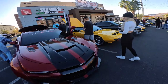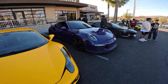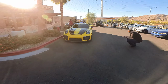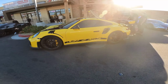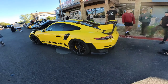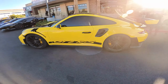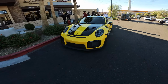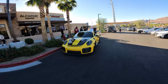So you saw the GT4 RS here. And then right down here we saw the GT3 RS, the purple one. And then this just pulled in. So now we've got a GT2 RS. So we've got the full complement of the Porsche RS cars. Absolutely beautiful. Again, the gigantic wing on the back, but beautiful color too. I mean, if you're going to have a car that looks this way, you might as well have a fantastic color, and this is. So GT2, GT3, and GT4 RS all here at Alchemy Coffee this morning. Nice turnout.